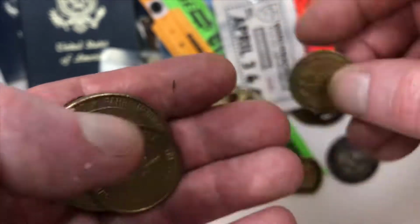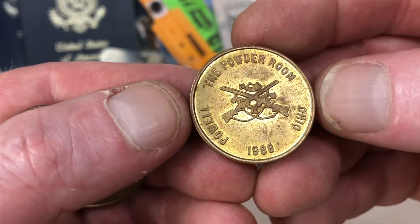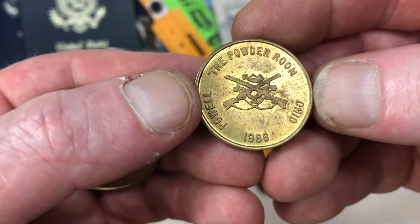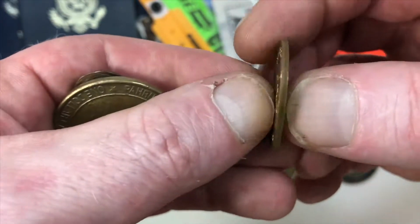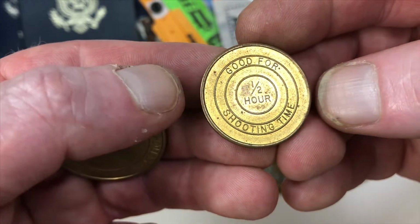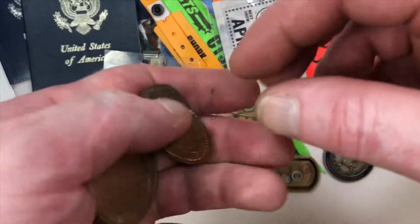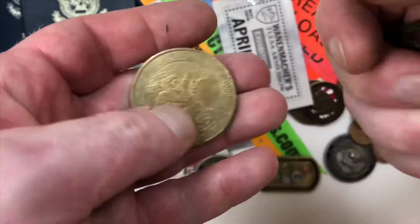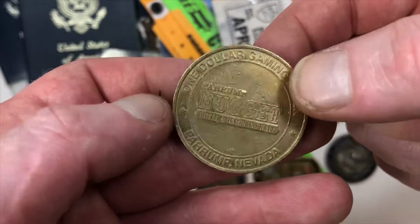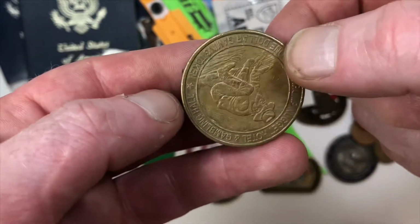Showboat, Malibu Money. Now this one is a token for a gun room, a gun shop called the Powder Room. And this gun shop is still open here in Ohio, but in a different location, and they don't have the range anymore. This is gone. But you'd buy these tokens, and then these tokens were good for a half-hour shooting time. But at some point, they just stopped selling the tokens and just sold range time. And then this is a casino coin. This is actually a dollar coin. You go and play casino video games. Dollar video games, much more expensive. This is Pahrump, Nevada.